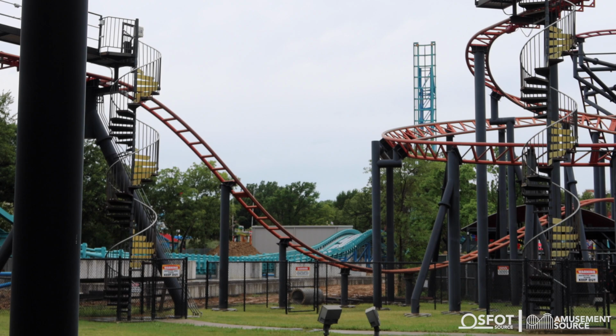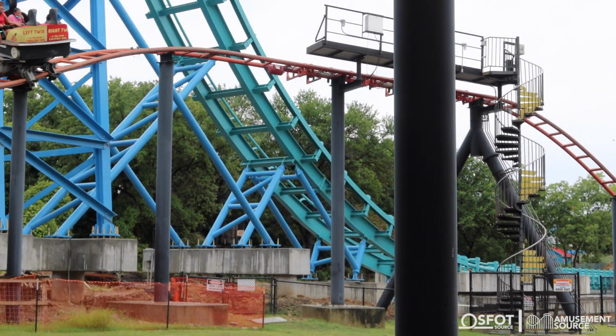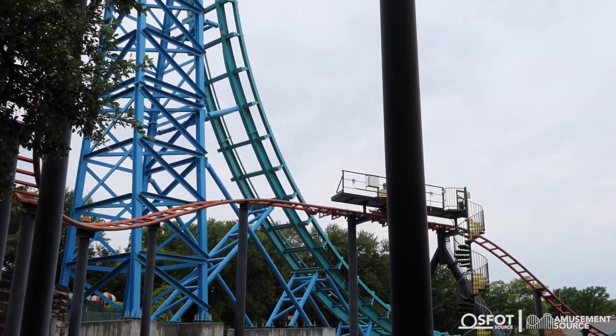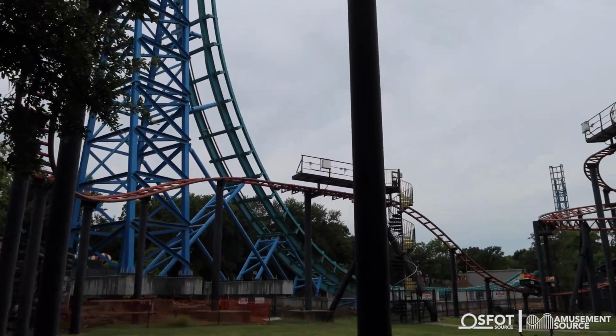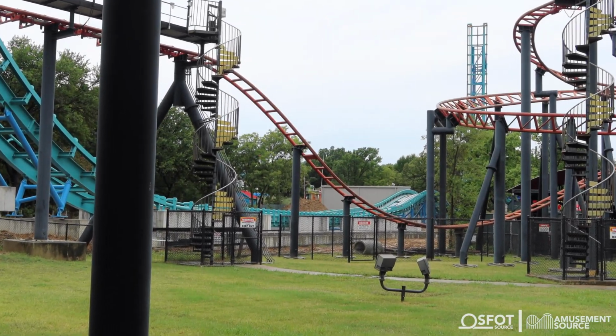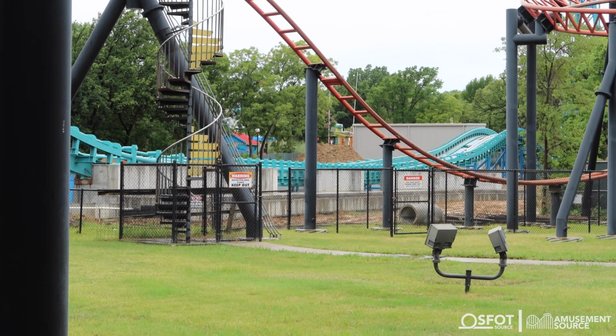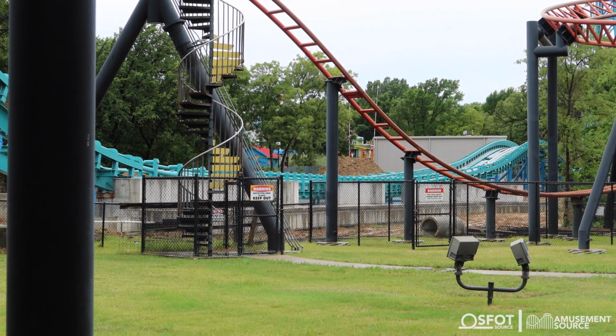Alright folks, it's time to do a construction update on Aquaman Power Wave. Last time we were here, the whole main structure was done, which you can see peeking up through the trees there. One of the other main things that have been completed since we've been here last is all of this concrete work that'll be kind of around where the splash takes place.